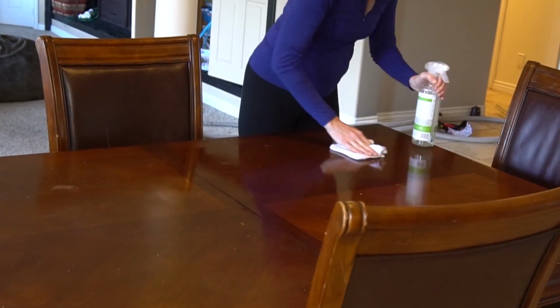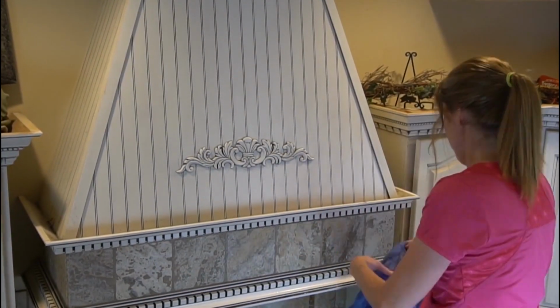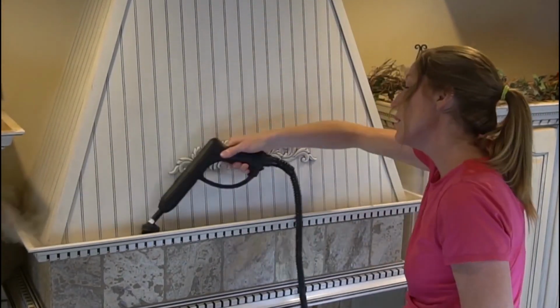The thing about deep cleaning is, it isn't obvious that it needs to be done. Take my hood, for example. From far back, it looks fine, but if you get close, you can tell that it's obviously time to be cleaned.